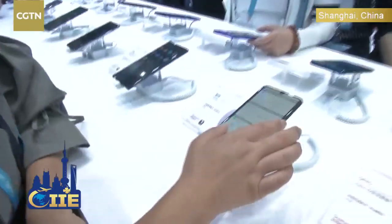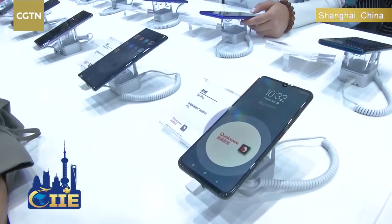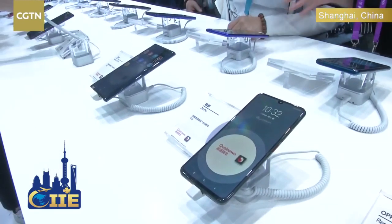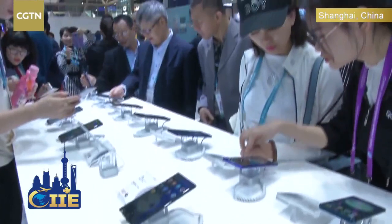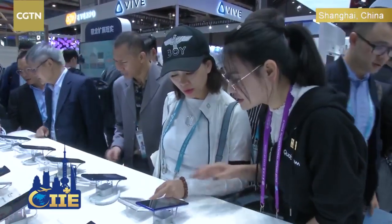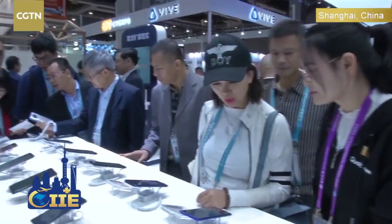Well, I have a question. What do you think of the future of your company in the Chinese market? I think I said that we already established a very close partnership with China stakeholders, and we see that we are enhancing this kind of partnership. Especially, we have a lot of common challenges for 5G and also AI areas. So we are looking forward to working even more closely with them.